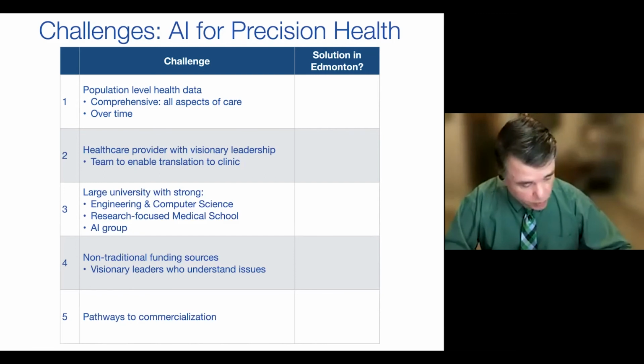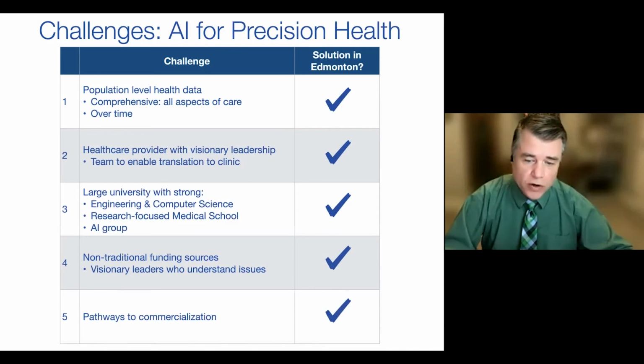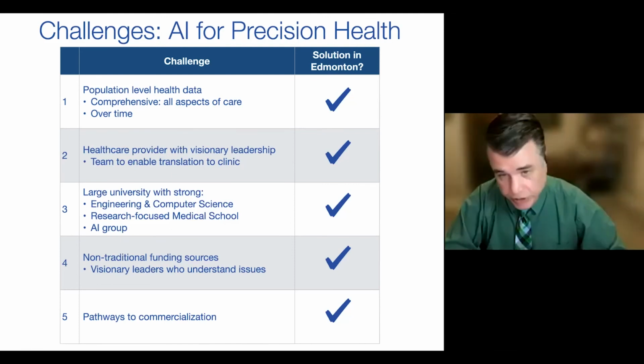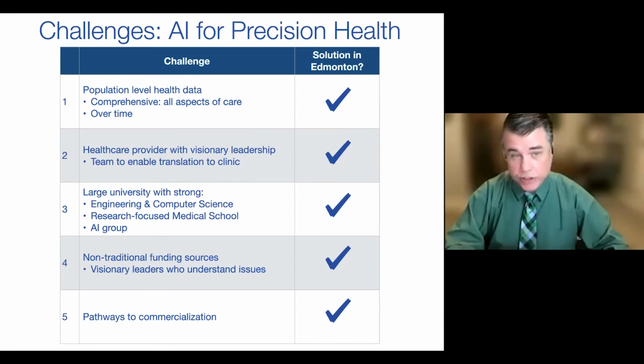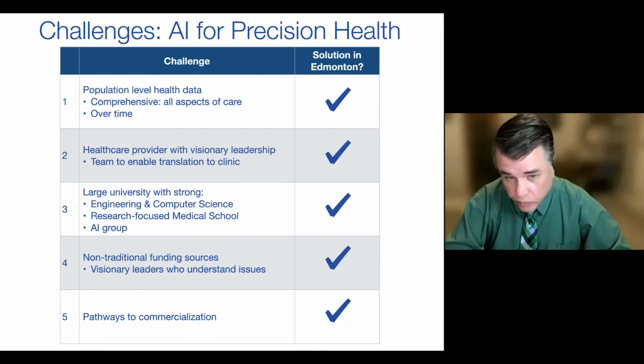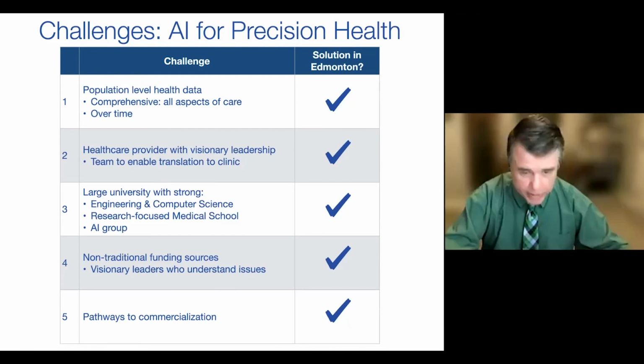So when I was thinking about moving to Edmonton, I had this list and I went through all my interviews and I decided that all the boxes were checked. And this is incredibly rare. These are hard challenges, and to deal with one of them is difficult. 2 or 3 is extraordinary, but to check all the boxes on this list, that's why I'm here. It's the right place, I believe. And it also happens to be the right time because Alberta is going through Connect Care. They're building Connect Care. And at the same time, we're seeing really cool innovations like transformers and visual transformers come on the scene. So I think it's the right place and the right time.